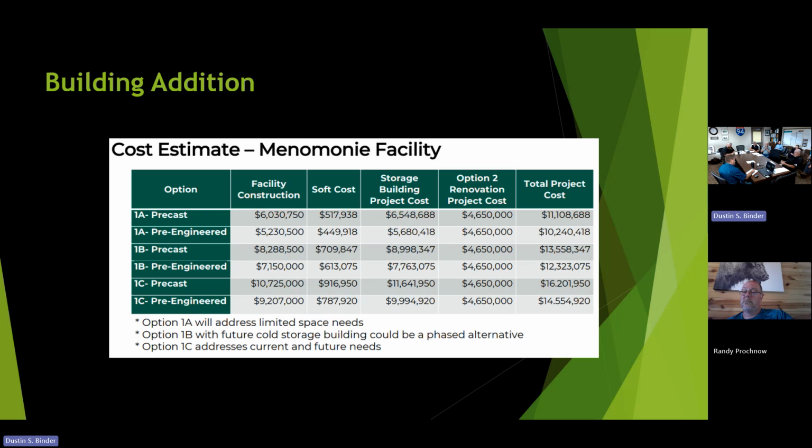That's the big difference between 1A and 1C, correct? In 1A, the highway department continues to utilize the white shed. Yes. And in 1C, we make the new cold storage larger so the sheriffs can take over the white shed. 1B is basically we would give the storage unit, our cold storage, to the sheriff's department. 1C is building for future needs, so it's building beyond the number of vehicles you currently have. Plus, the sheriffs would get the white shed. Gotcha.